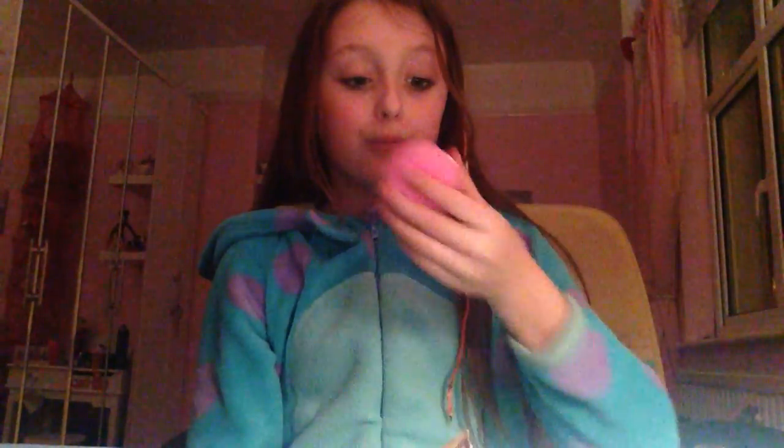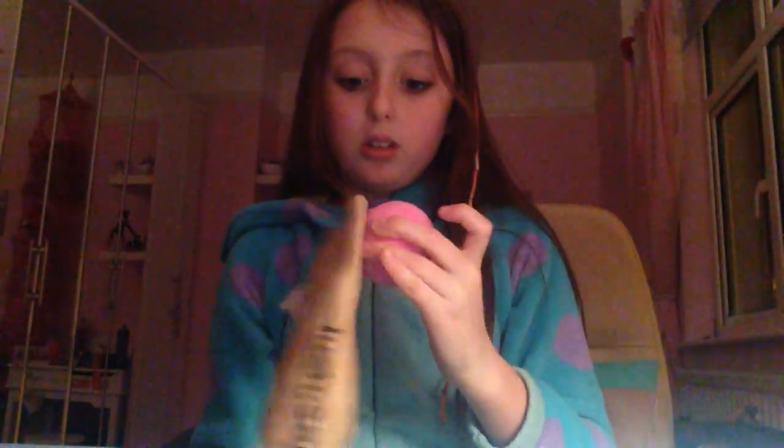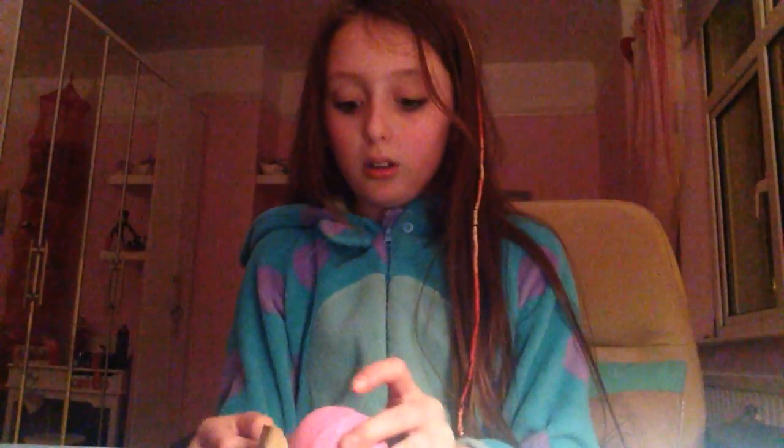Okay, this one I've used before and I got it for Christmas. This one I bought again, it's Think Pink. Oh my god, it's so amazing in the bath. I love it. Absolutely love it. I should probably use that because it smells like it's going off, because bath bombs can obviously go off.